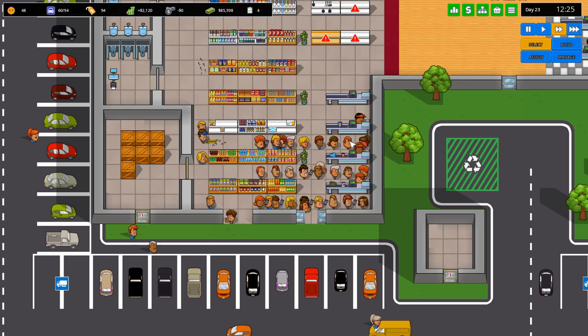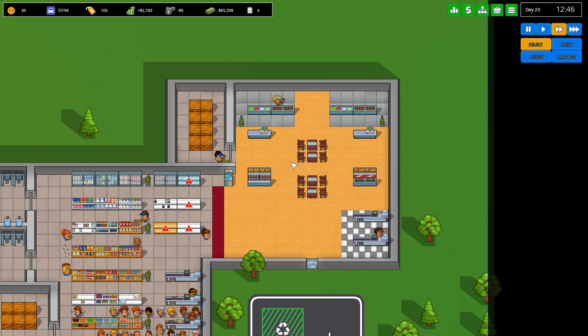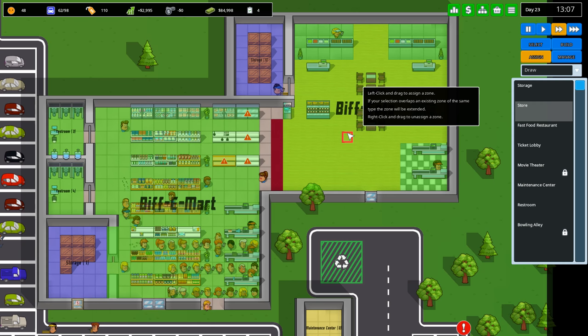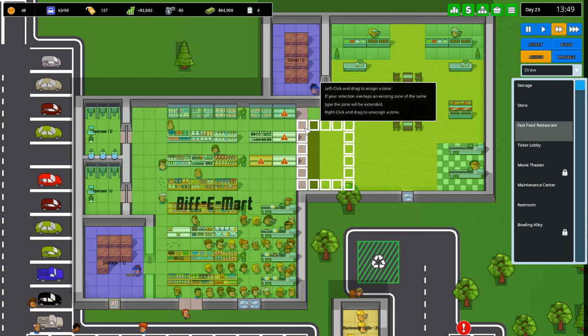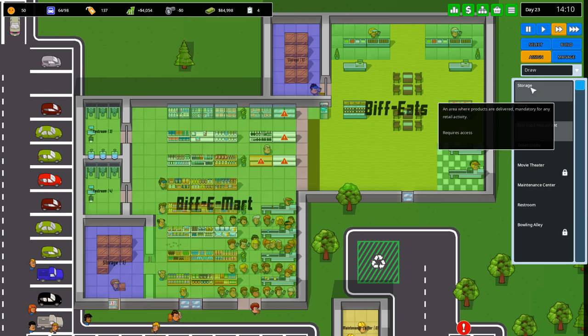I don't know, to get that to work, to get people to come and eat. No, let's not do that. Let's assign this. Oh, fast food restaurant. There we go. Let's assign this section here as well. Can they let me? If I go all the way over like that? No. Okay. I wonder whether because they won't cross over there or something.